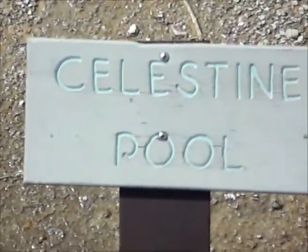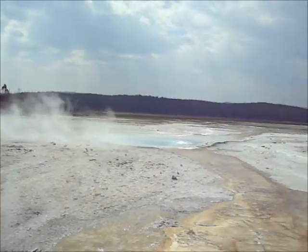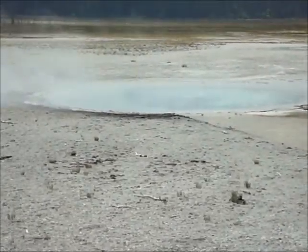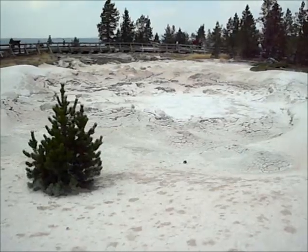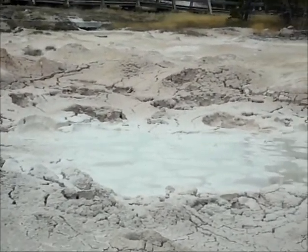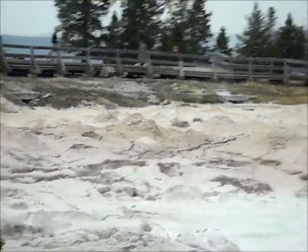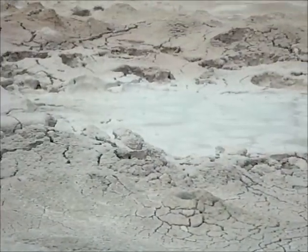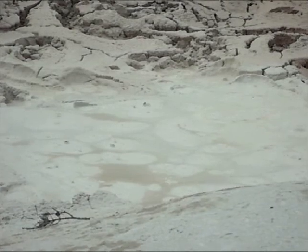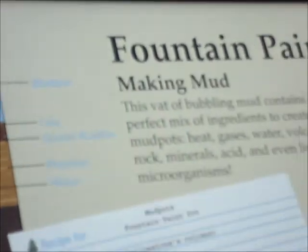Oh, Celestine Pool. From here it's better because the steam is not in the way. Green. Nice. You want to take pictures of you guys? Look at that bubbly. Did you see a bubble? Do you hear it? Yeah, it's like your swamp thing crawled out. Yeah, it's the Fountain Paint Pot.